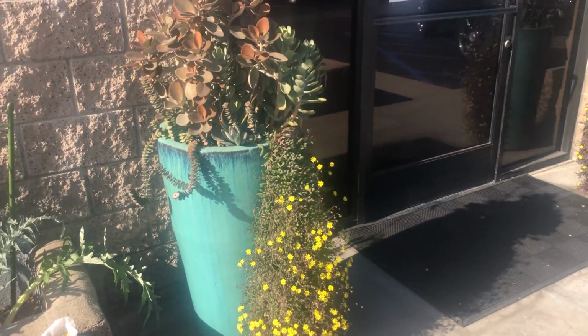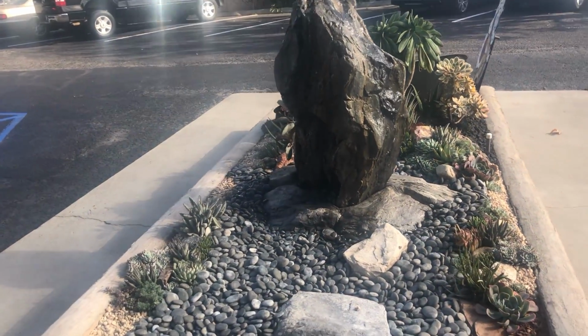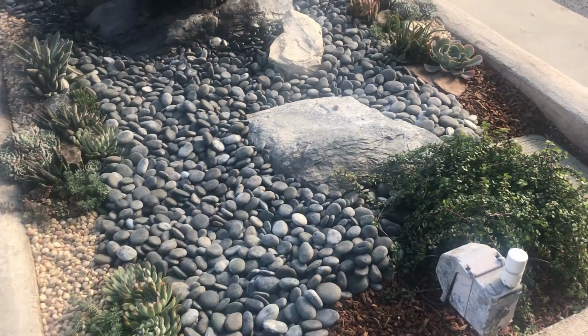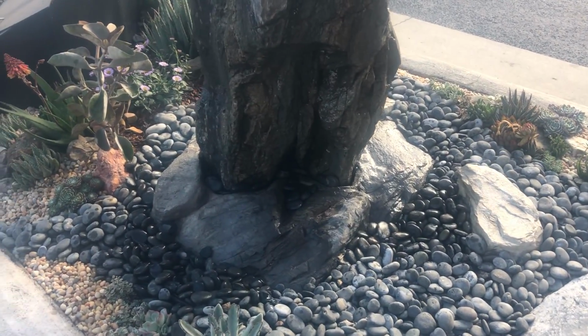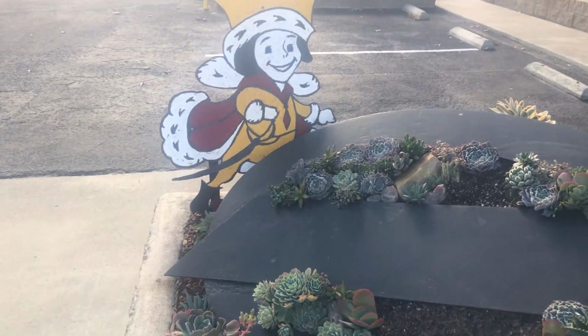Brandy Williams did the plantings. Recently redid this fountain, amazing fountain. Kind of the rock work there. Brandy Williams did the rock work, Garden Butterfly LA did the plantings here. And here's the logo for Kellogg's.